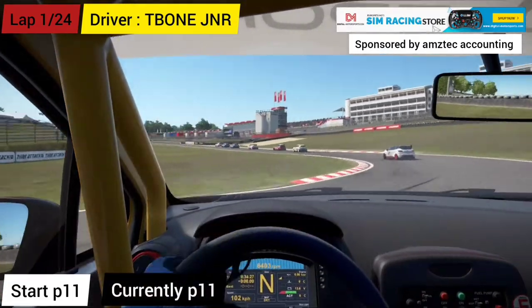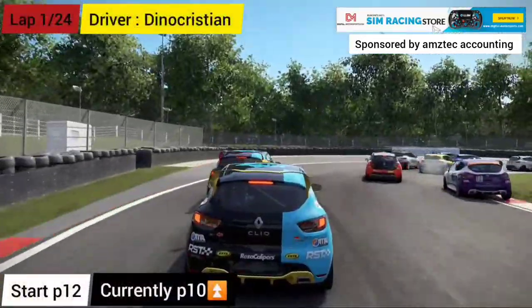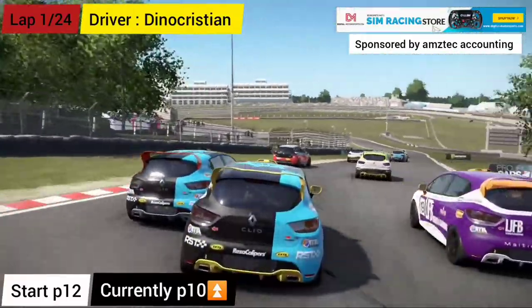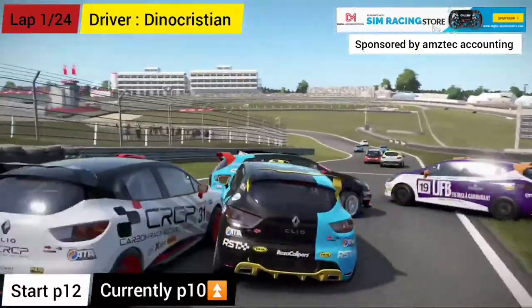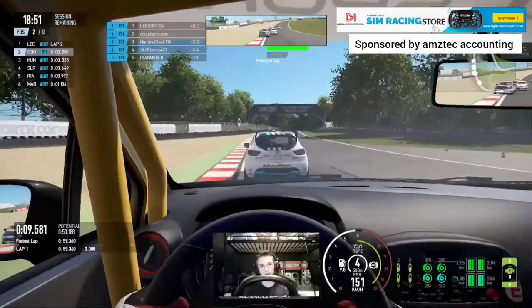Let's have a look at one of the drivers who was in the middle of that collision and see what happened. So it looks like possibly Dino in the number 40, maybe just understeers slightly, touches I think IC3 who touches Milo, and just ended up in a big pile up there.